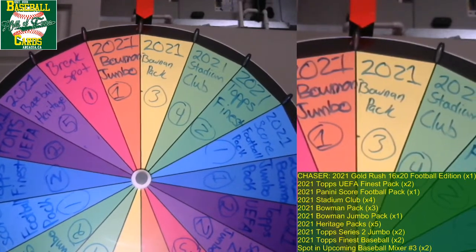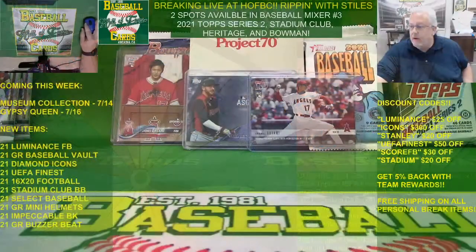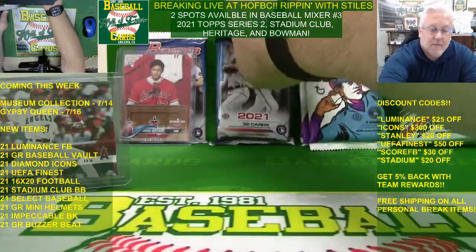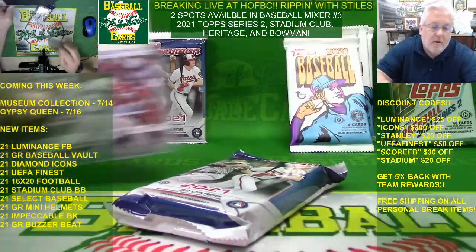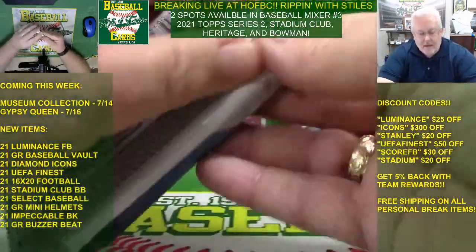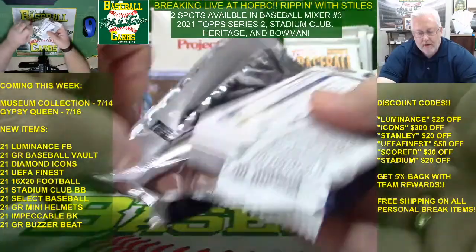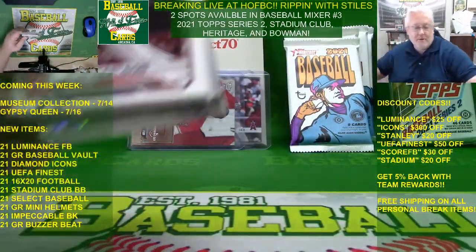2021 Bowman Jumbo Pack. Let's see what we can do here. I haven't seen Austin Martin come out of these yet. Let's see if we can get Austin Martin. Nice. Maybe a Blaze Jordan. Anthony Sabato. Let's see. Good luck, Roseanne. I'm rooting for you. I'm rooting for Ohtani, too, although, given how tired he looks, I probably want this done sooner rather than later.